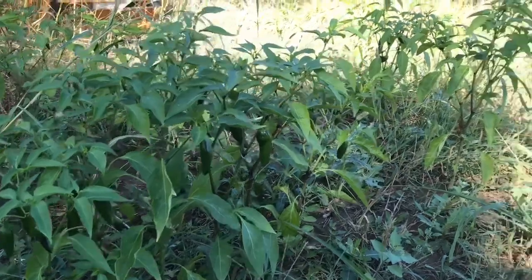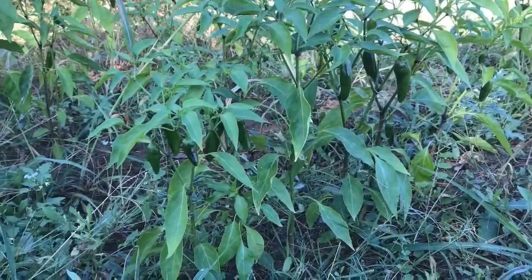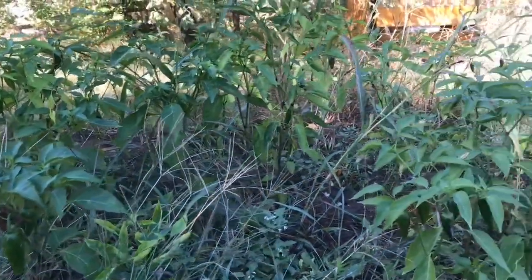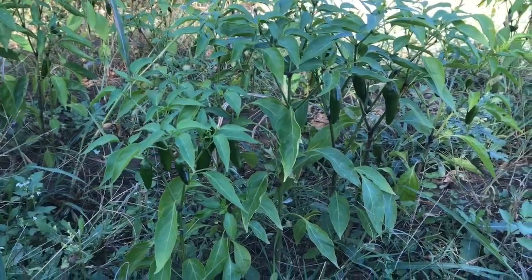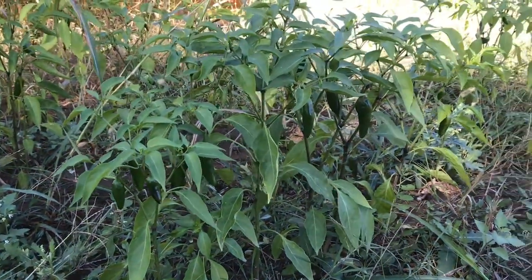So this patch of chilies, as you can see, finally producing some decent sized chilies, but it's getting very late in the year, so I think this will be the only blush of chilies we get out of these. Obviously the cold weather is going to come along and kill them. Even though chilies are perennial, with these being outside, they are not going to survive. But we're going to get a decent crop out of these.